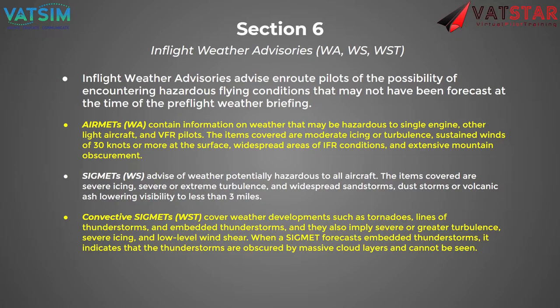So let's talk a little bit about in-flight weather advisories. Now, you won't always get these in flight. They're also published on the ground. You can get them pre-flight. But typically, flight service will provide these to you. Convective SIGMETs air traffic control will provide to you. But in-flight weather advisories advise en route pilots of the possibility of hazardous flying conditions that might not have been forecast at the time of your weather briefing.